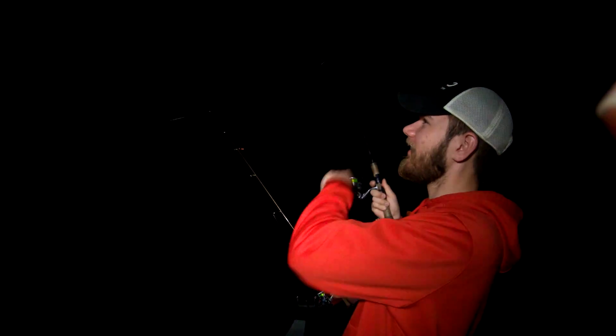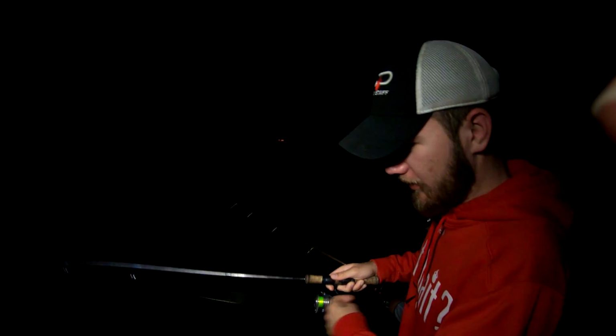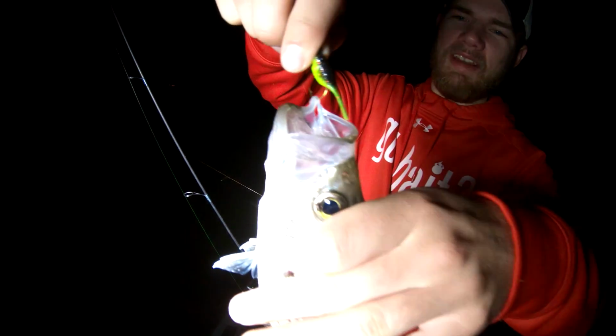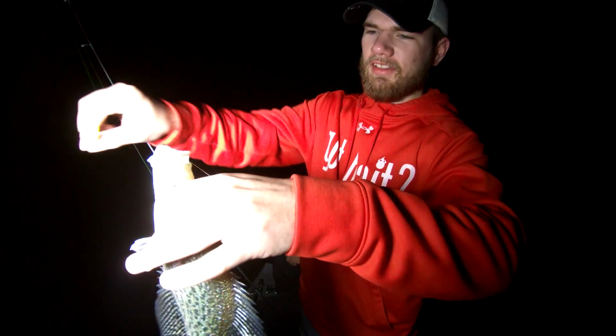As far as crappie goes, I think you catch larger fish at night because there's stripers and bass on these lights also. The way I think of it, the fish are bigger because the smaller crappie can't come up around the lights because the stripers, catfish and bass can eat them. So I think only the bigger crappie come up around these lights at night.